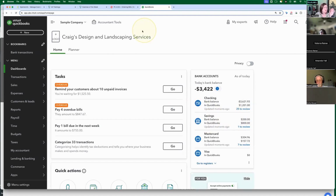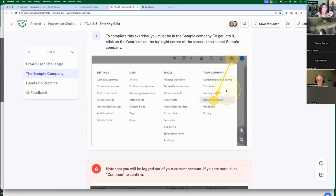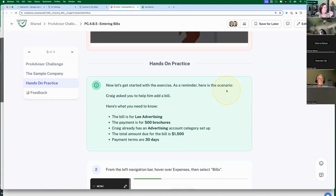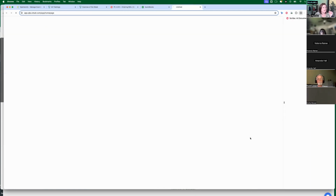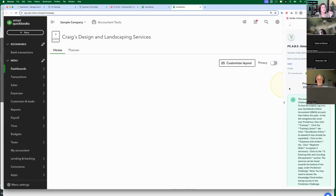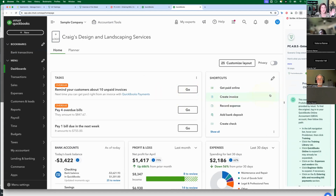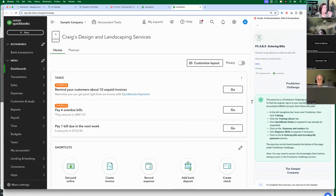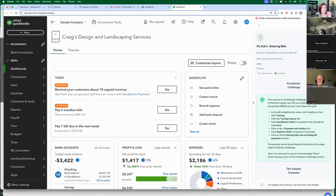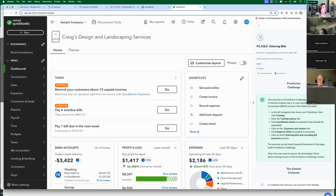All right. So now I'm in the sample company, and because I have the sample company open, I can go to my first step right here and click Guide Me. And when I click Guide Me, now it's going to show me my exercise and the sample company on the same page. So I'm just going to make this a little bit bigger so you can see it. Unfortunately, I cannot make that side bigger for you. I can only make the left side bigger.